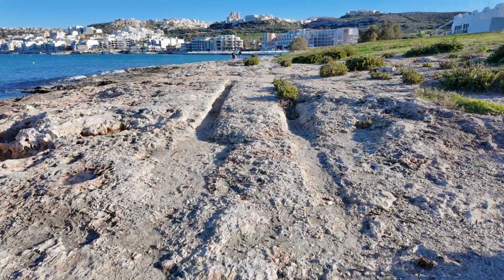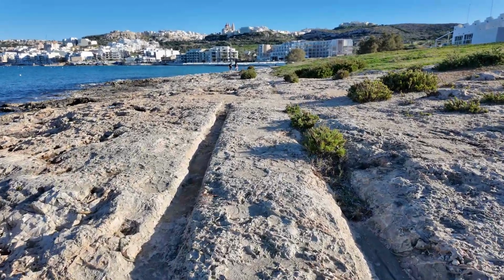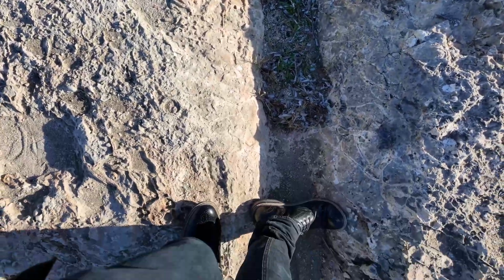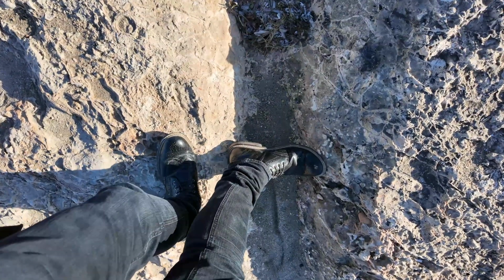Hopefully you enjoyed this exploration into the cart ruts of Malta. I came to Malta to follow a trail, one carved in stone. What I found was a puzzle that refuses to be solved, and maybe that's the point. Maybe some mysteries exist not to be solved, but to remind us that we've forgotten more than we remember, that beneath every step we take lies a story waiting to be heard.